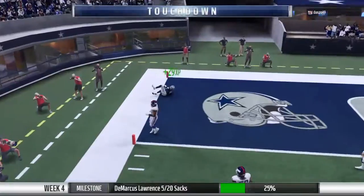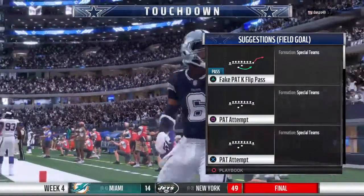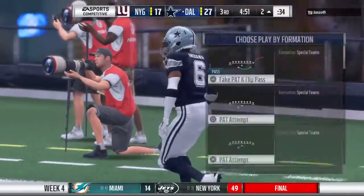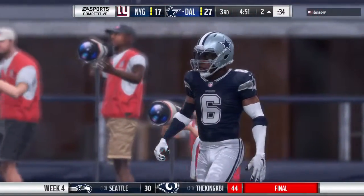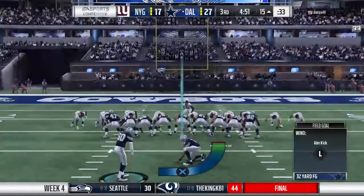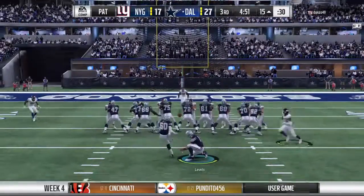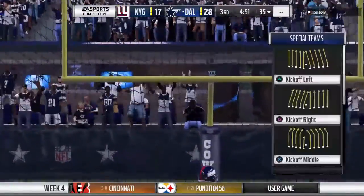And he will score. Touchdown, Cowboys. A great play there with touchdown number 3 in the game and 6 on the year. And the Cowboys will add on to their lead. Extra point try by Bailey. And that one pushes the lead up to 11.